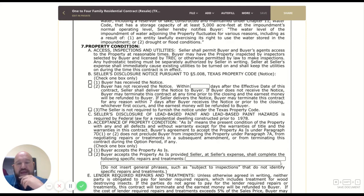Box 3, the seller is not required to furnish the notice under Texas Property Code. There are certain instances where the seller does not have to fill out a seller's disclosure. They are acting as a trustee for a trust. They are a bank before foreclosure. There are certain reasons why they don't have to do it, but for the most part, they do. If you have any questions on that, please call me first.